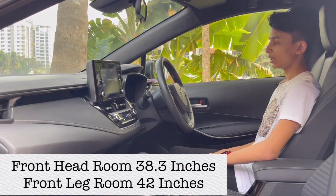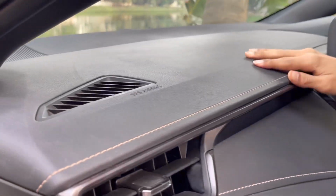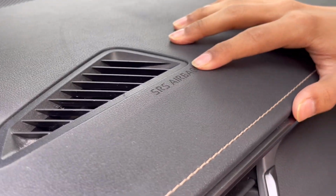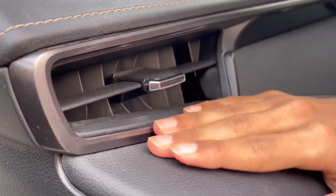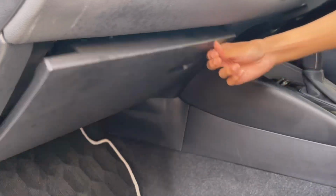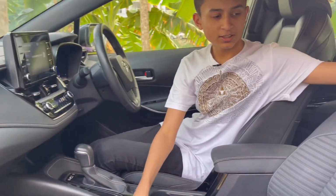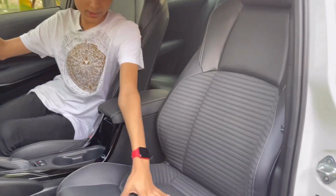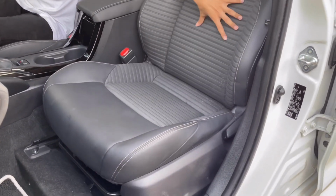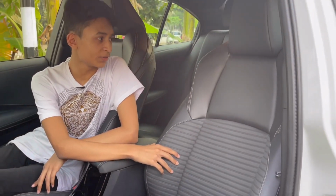So now let's show you the interior. First let's start with the dash. The dash design is pretty much the same. You have the soft touch material with white stitching and your SRS airbag. You have your AC vent here, this nice design. You have a glove box with a decent amount of room. Now if we come to the seats, they are semi-bucket, half leather, half fabric, because you have the bolsters here, and it is actually very comfortable. It's black with this white stitching.